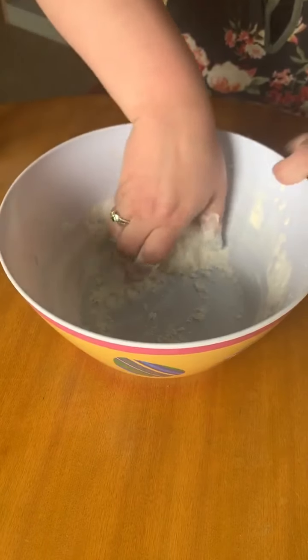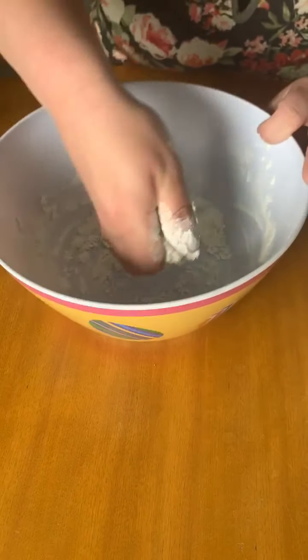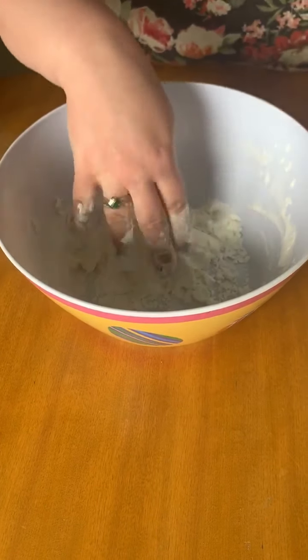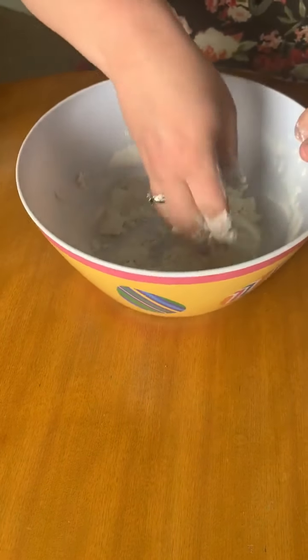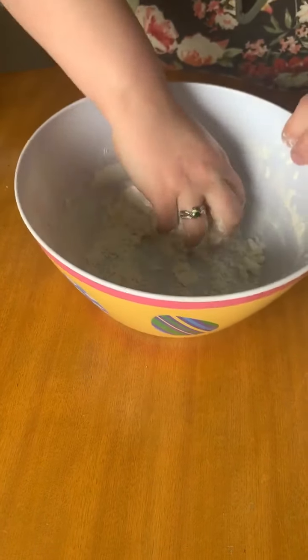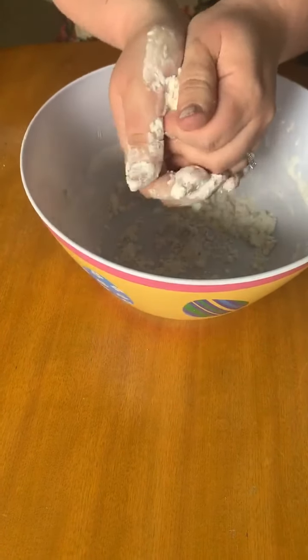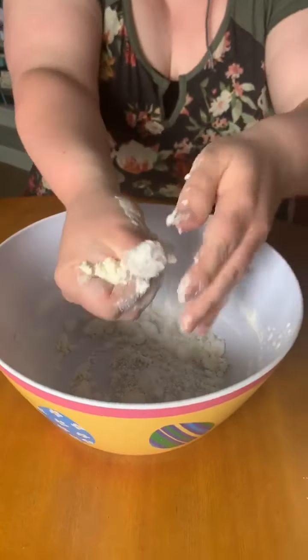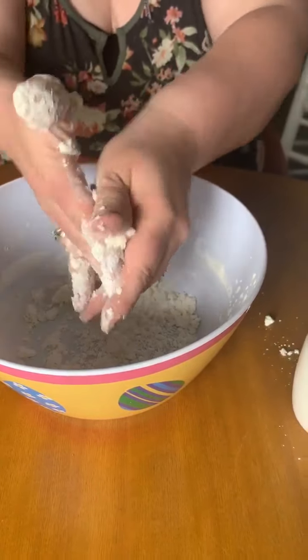Just keep swirling it around and see. Maybe a little bit more conditioner. Let's see. It smells good. Still a little crumbly, but we're getting a nice little shape ball. So that's something you can play with at home on your days where it's kind of rainy out.